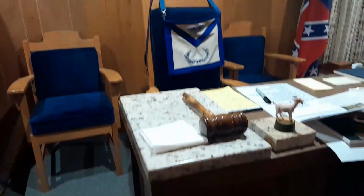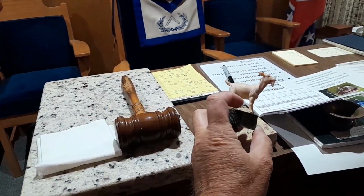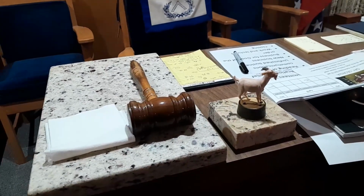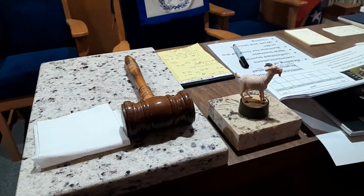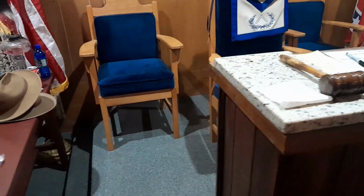Like the symbolism he's got here. Of course, he's got it there on his chair, and he's got a goat up here for some reason. I think they actually gave that to the past master that was here. He was here 10 years. They called him the goat, basically because he was old and cantankerous more than anything. They kept saying, "You old goat," and finally they gave him a goat. That's what I believe happened, or so I hear.